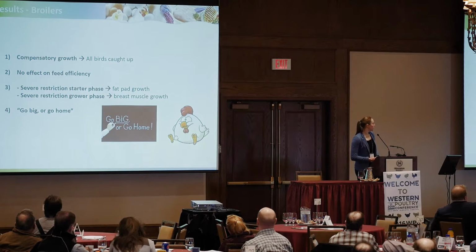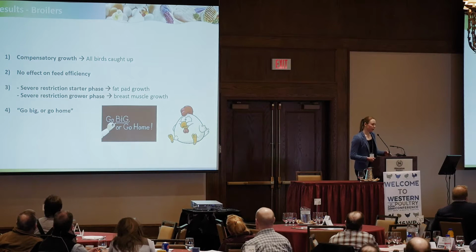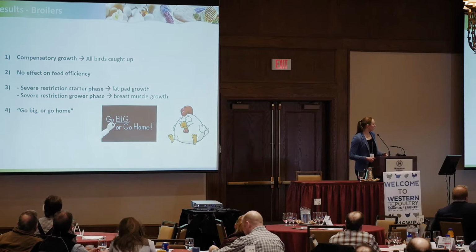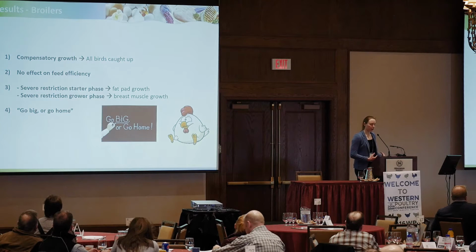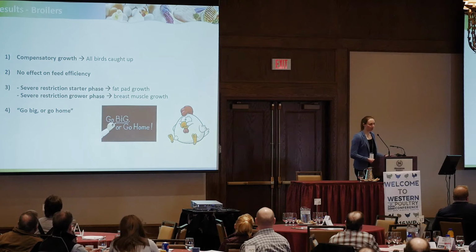No result in efficiency. But what we did see is that when you give a very severe restriction in the second week of life, so only give 70% of what they would like to eat, we saw a reduction in fat pad growth. We did some modeling studies on the results, and we saw that it can affect the growth of the fat pad. For the grower phase, the third week of life, we saw that for the severe treatment, the breast muscles were smaller. That does affect the growth of the bird and what you get for your bird, what you want: the breast muscle. So the main message from the broilers was go big or go home. Give us a lot less feed, because with a little less, we won't show you any result.